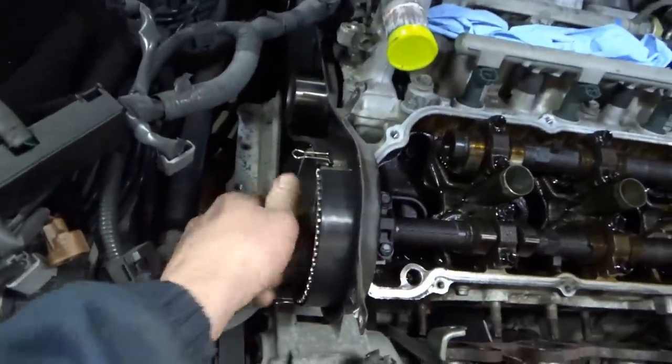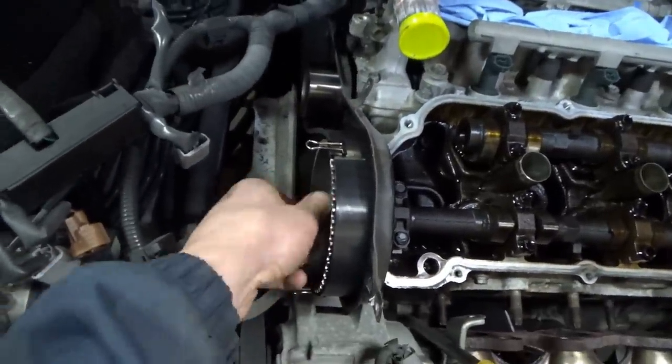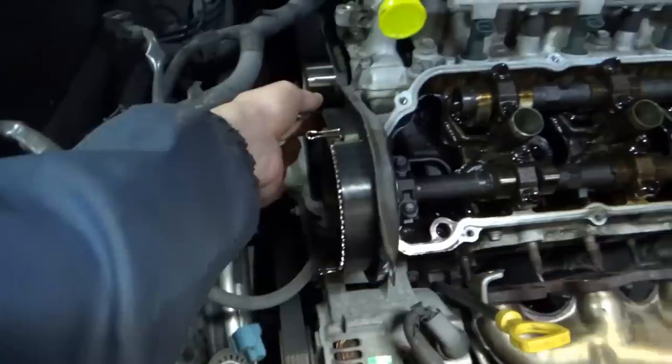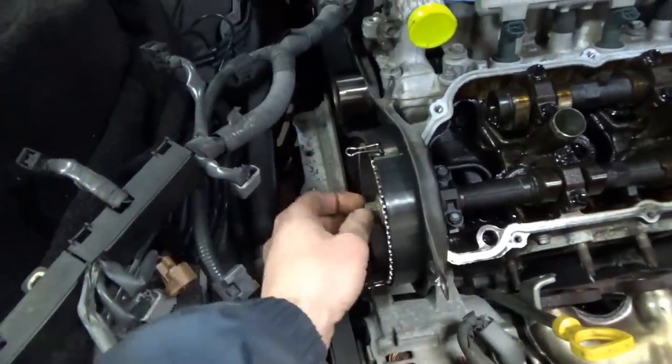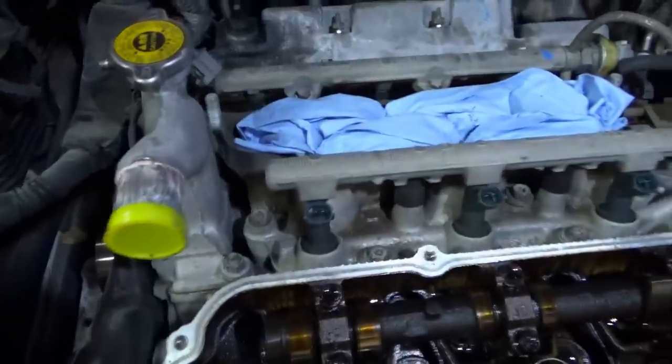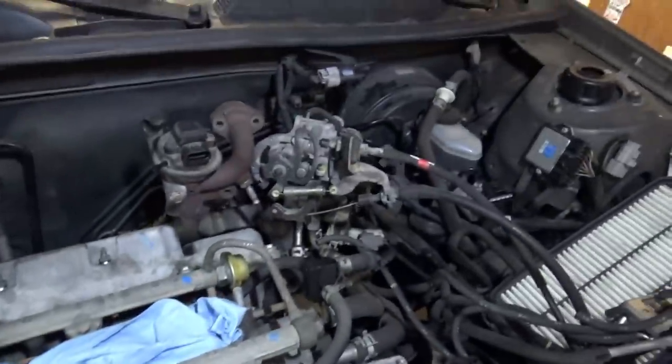Loosened up the cam bolt right here. Again, didn't even touch the belts. Just took the tensioner off so we have plenty of slack. All we're doing is getting the cylinder head off. So exhaust manifold, I'll have to remove the intake manifold, throttle body's out of the way, intake plenum's out of the way.